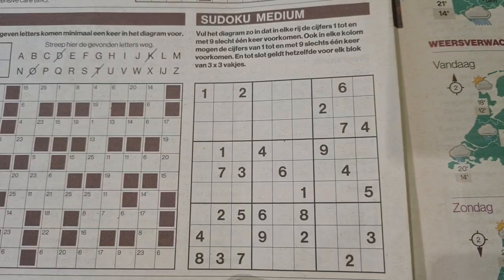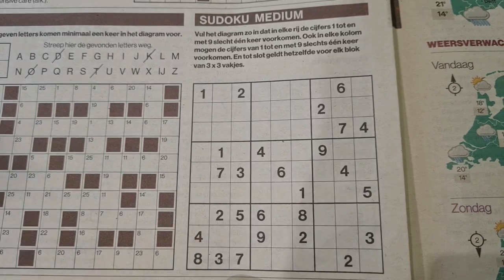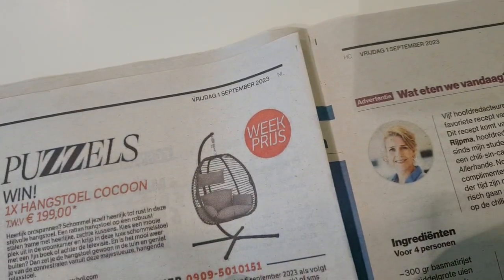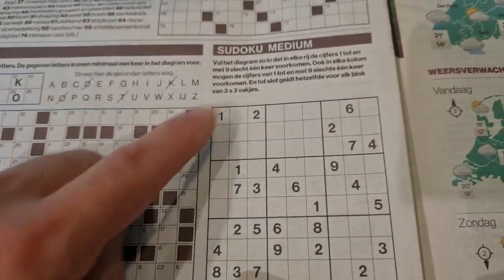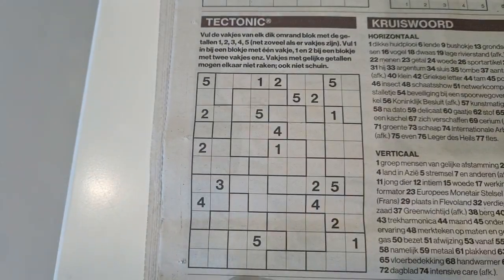Yes, speed test September. Yes, the first Friday of the month. I always do a speed test. In today's newspaper on Friday, September the 1st, 2023, we have here two regular puzzles, and those puzzles are the Medium Sudoku and the Tectonic, aka Jigsaw Sudoku.